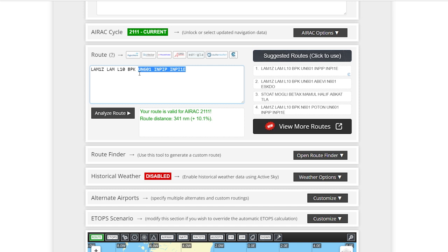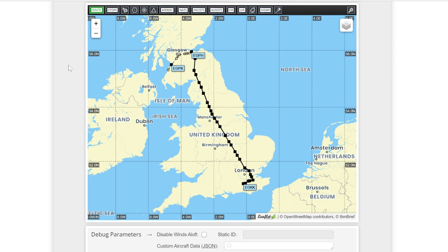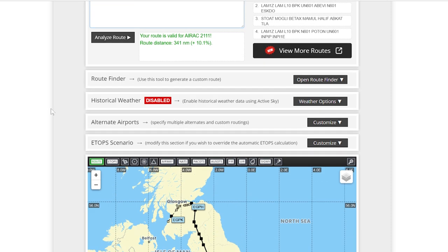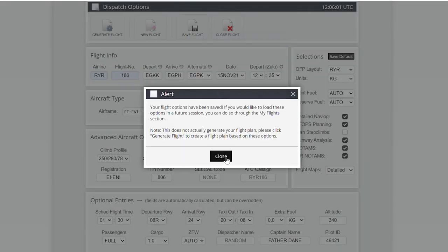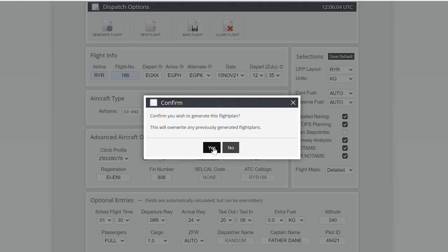And there is our route. Looking here, you can see where we're departing Gatwick, going out, flying up, and then coming in on that direction. And there is Prestwick, in case we have any issues and we need to abandon Edinburgh and land somewhere else. All right, we will save this flight. And then let's generate the flight plan.